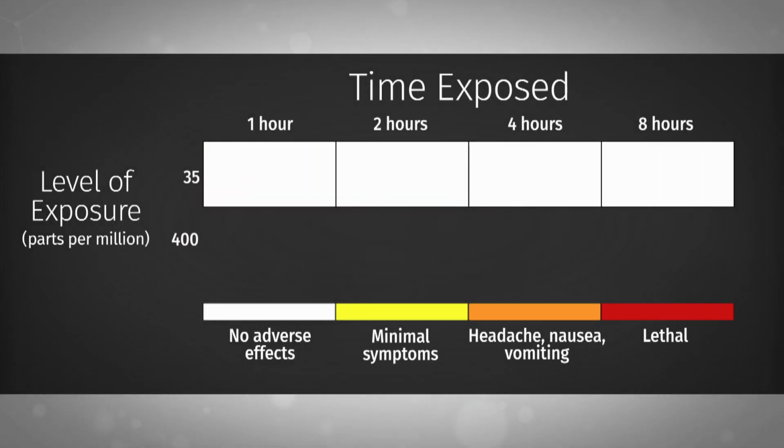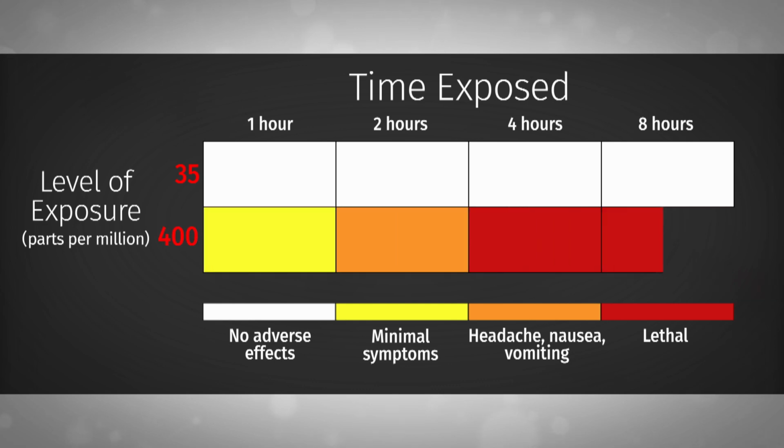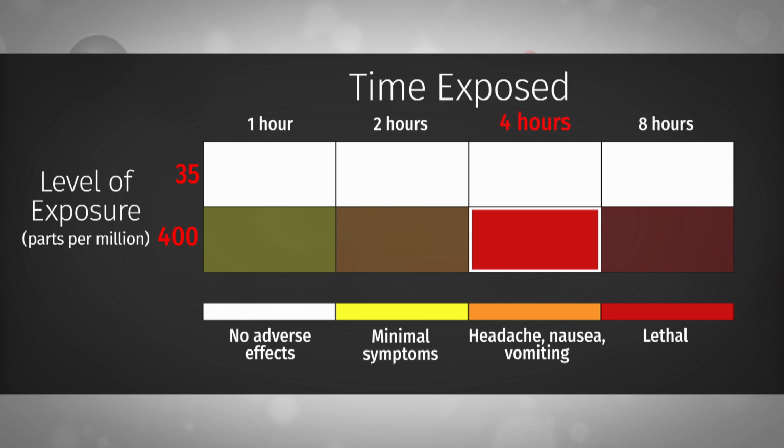over the course of an 8-hour workday. Safety regulations in most jurisdictions recommend no more than 35 parts per million. And in the hotel, fire crews recorded a concentration of more than 10 times that. That level can be deadly after just 4 hours of exposure.